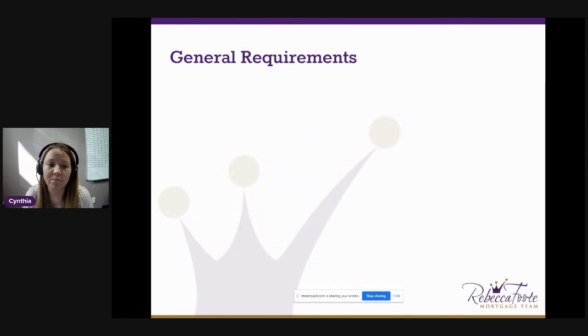What are the general property requirements? The property does not need to meet HUD guidelines, which makes conventional loans good for house flippers and any homes that might need some repair. The repairs can be done as needed as opposed to before settlement, like with government loans.